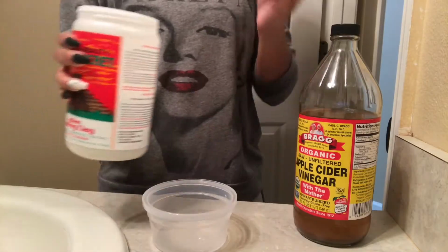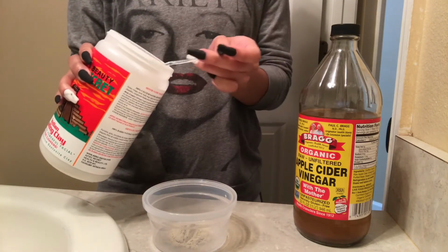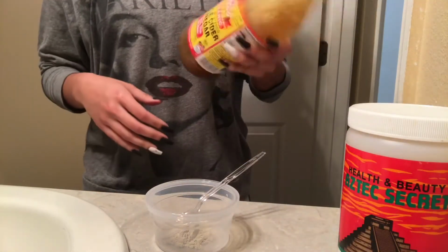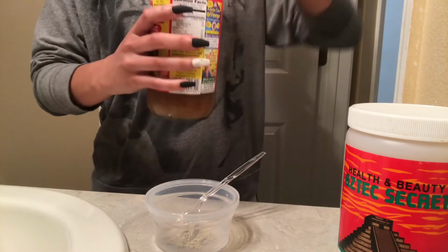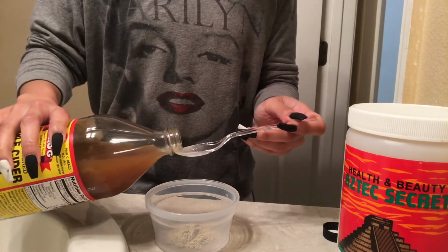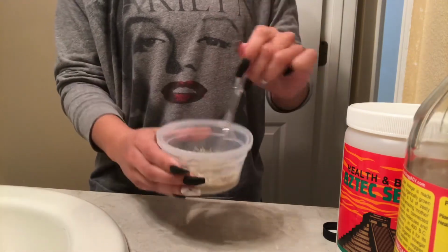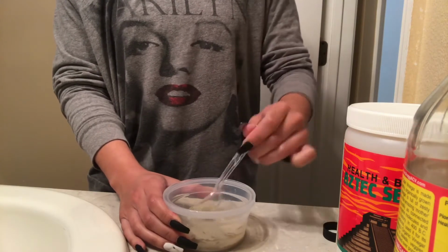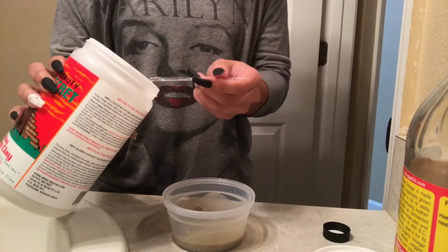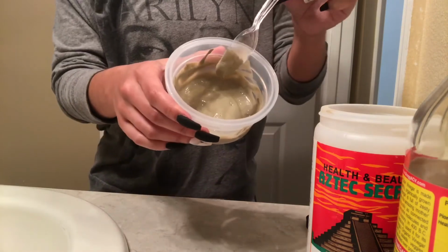All right, so here I have my two ingredients, which is the Indian clay and the Bragg's raw apple cider vinegar, and I'm going to mix equal parts of each. You want it to be a paste-like consistency, not too watery, not too thick either. And make sure that you're using a plastic container and a spoon, just because using anything with metal will actually ruin the benefits and components of the clay. And as you can see, it's a little watery there, so I'm going to add a little bit more to give it that paste-like consistency. Mix it up, and that is perfect.